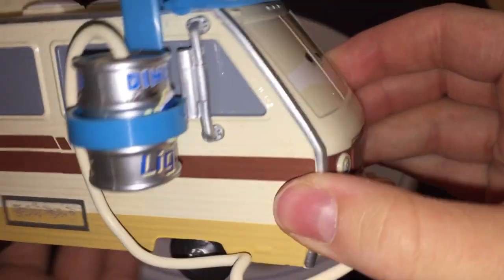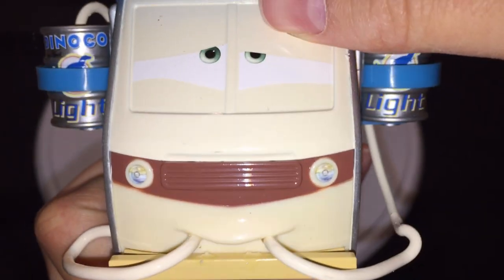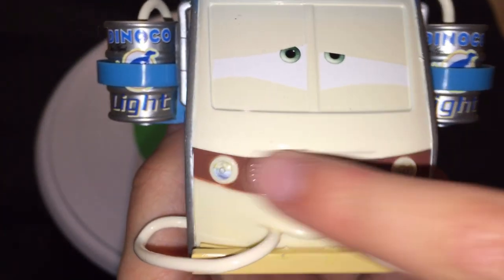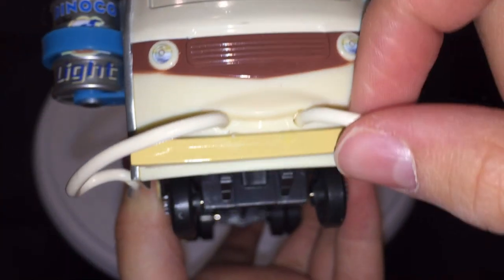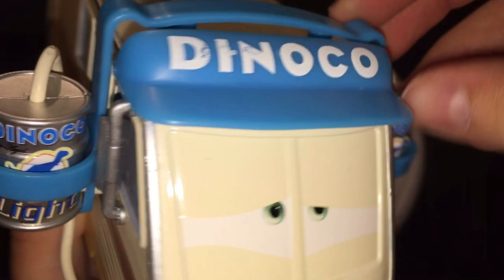Of course, the main attraction here is these Dinoco cans out in front, although an RV is awesome. Any day you get an RV is a great day. So, you can see he's got a very tired, relaxed, doesn't really care expression there. He has this brown stripe that goes around all of him, just loops around. Then there's his mouth. Of course, he's drinking some Dinoco Light.